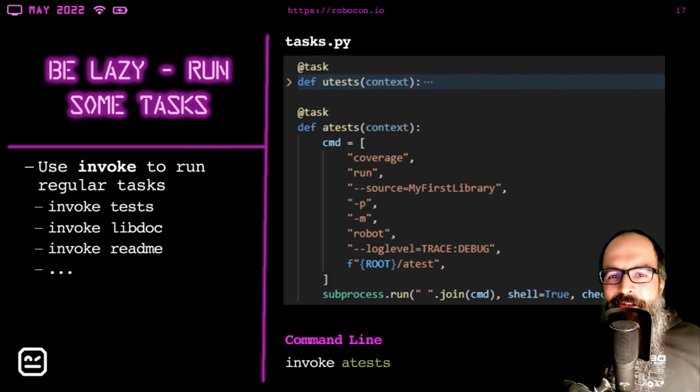The thing is, there is a Python package invoke, which will allow us to define tasks easily. So we can define those tasks in a Python file and add a task decorator to them. And afterwards, we can run them very easily using the command invoke. So you can say invoke tests to run your tests, invoke libdoc to generate your documentation, or invoke readme to generate your readme, or invoke publish to publish things. Yeah, so that makes your life a lot easier.